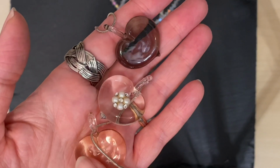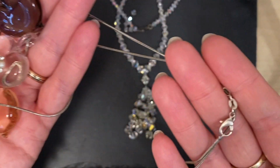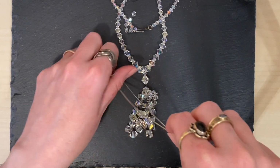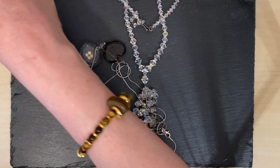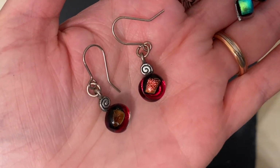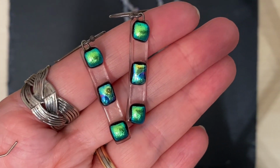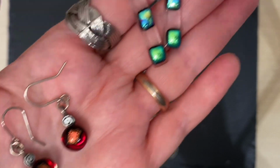From the same shop I picked up these glass hearts, 3 of them on a sterling silver chain, and that was £3.50 as well. And then these 2 beautiful pairs of dichroic glass earrings. Greens and reds, aren't they stunning? They were £2 a pair.